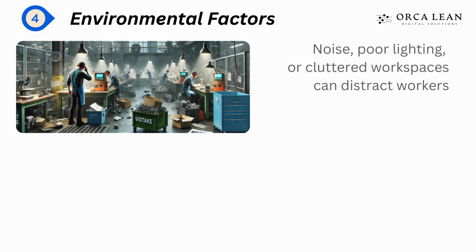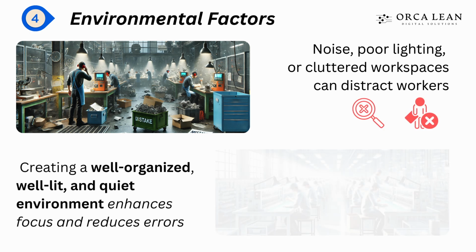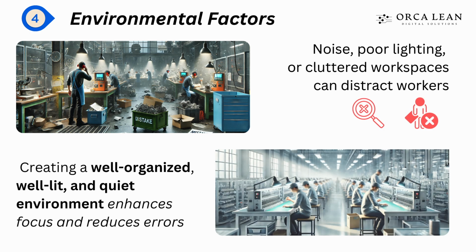Environmental factors like noise, poor lighting, or cluttered workspaces can distract workers and increase the likelihood of mistakes. Creating a well-organized, well-lit, and quiet environment enhances focus and reduces errors.